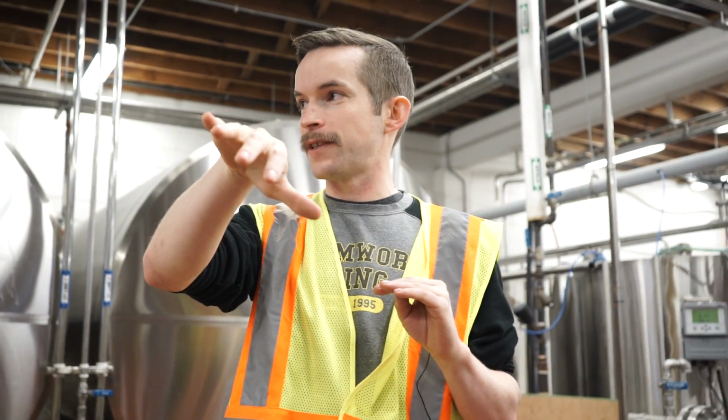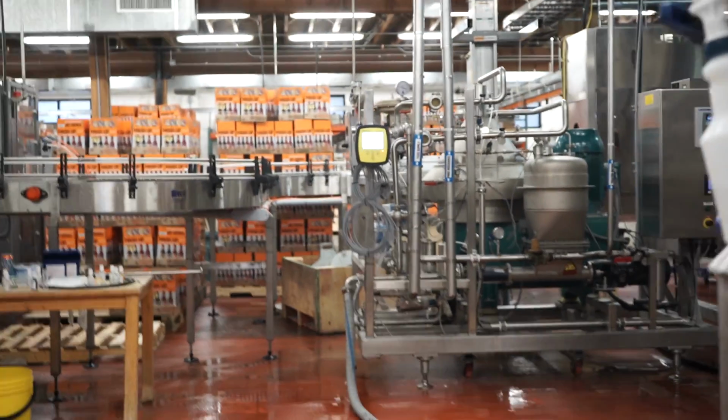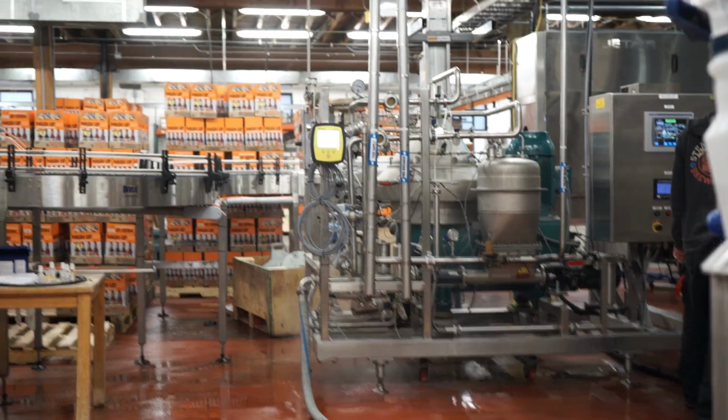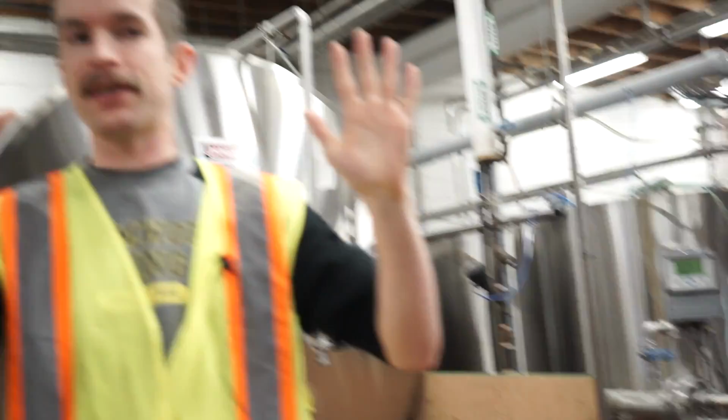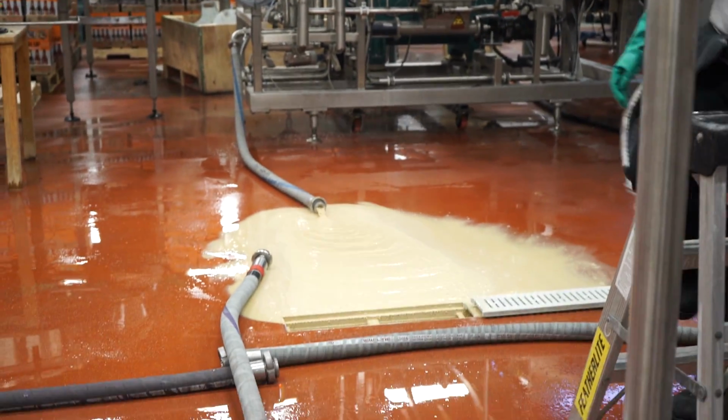And then we can send it off to bright tanks to be packaged. So all the thick stuff that's getting pulled out of the beer, that beer is being spun basically, and all the thick stuff is going to the end and getting collected. And that's the discharge. That's what's coming out of there right now.